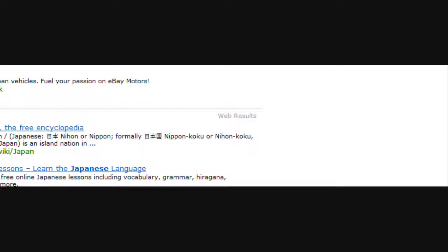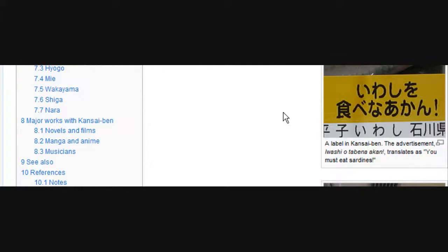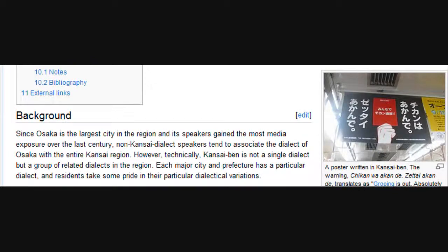PDF. Oh, it doesn't exist. Kanzai, I don't know if I want to bookmark it. A little sign, iwashi and something there, and benakan, Kanzai, you must eat sardines.